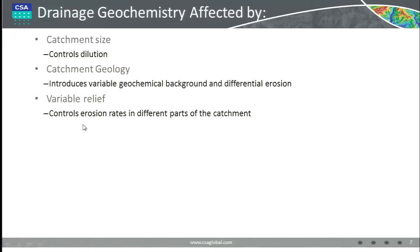So a few key points about drainage geochemistry. The things that are important are catchment size, which controls dilution, catchment geology, which gives us our variable background values and also can affect erosion, and the relief in the catchment. For a lot of these calculations that I'll be presenting, we're assuming constant erosion throughout the catchment. We know that's not realistic, but it's the best we can do at this point.